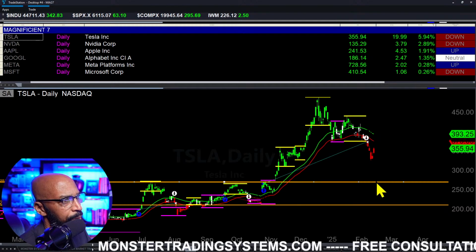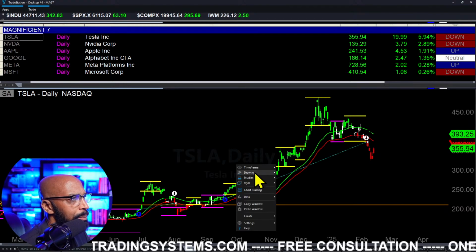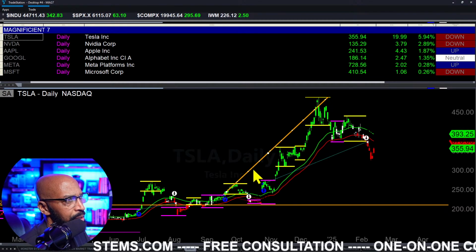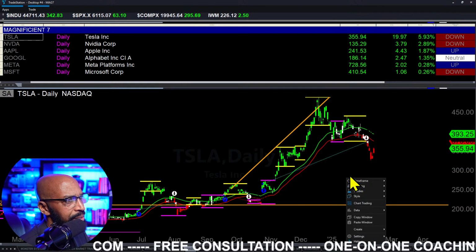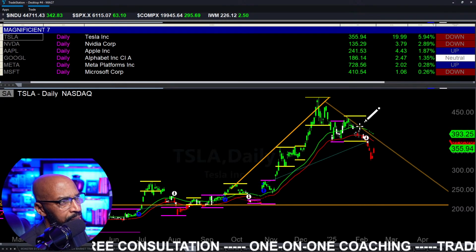Let's do this here. This will give us more clarity. Tesla has a lot to work out in order to get a buy signal going on the daily time frame. It really depends on the time frame you're trading. We watch these on the daily time frame.